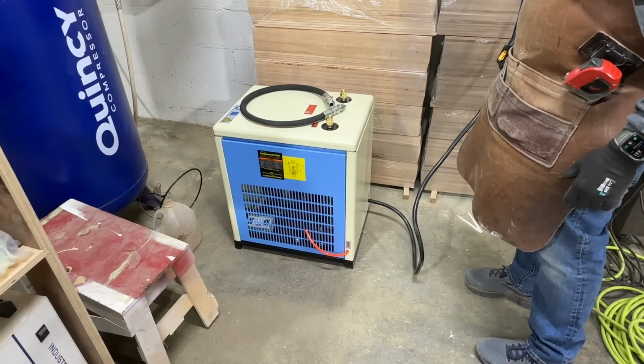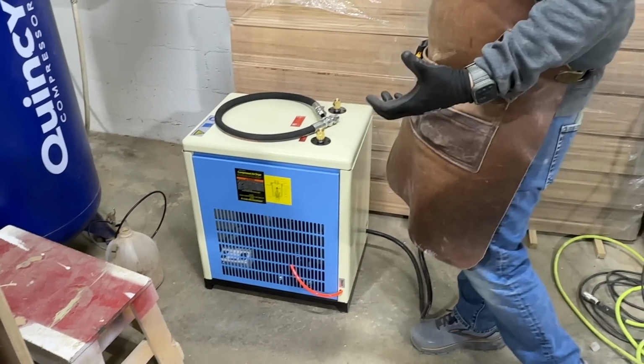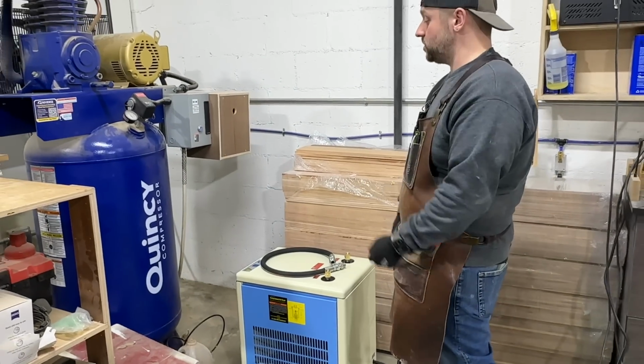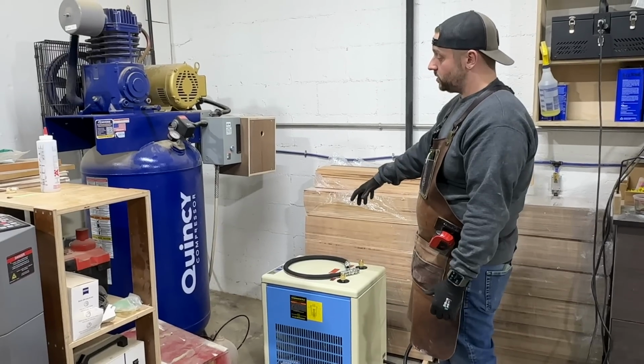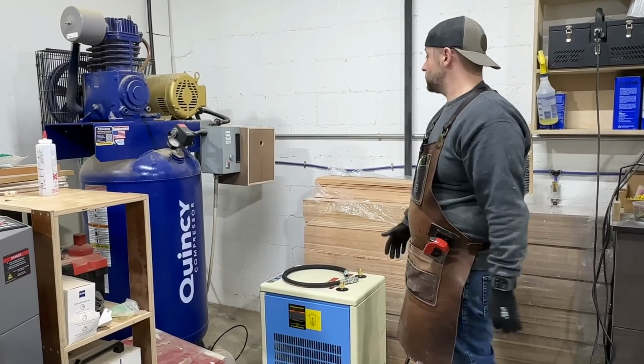So basically the air from the compressor, when you have a two-stage compressor, the air is being compressed so much it creates a lot of heat, which in turn creates condensation. So we don't want the condensation to make it into our tools. So we have this dryer that will cool the air down and dry it out before it makes it into the system.